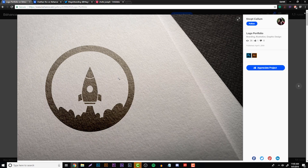Another thing that I want to talk about is going to be line weight. Now, especially with the logo you have right here, the spaceship, whatever, going up in the sky, you can see that there's really thin lines cutting out the shape right here, and there's really big bold lines that are going around it.